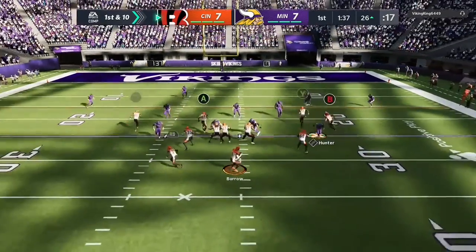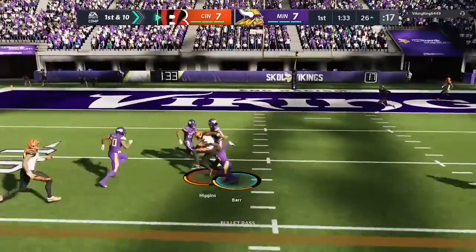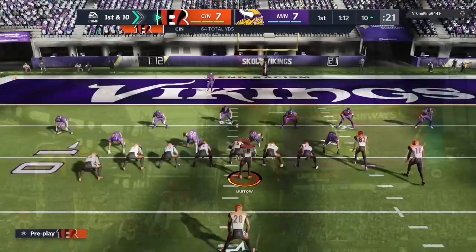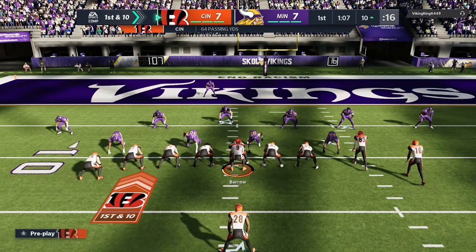49 yards. From the shotgun, it's Burrow. Able to find Higgins. And he takes it down to the 10-yard line. 15 more yards there and quickly another first down. So not quite a first and goal. It's first and 10 from the 10.